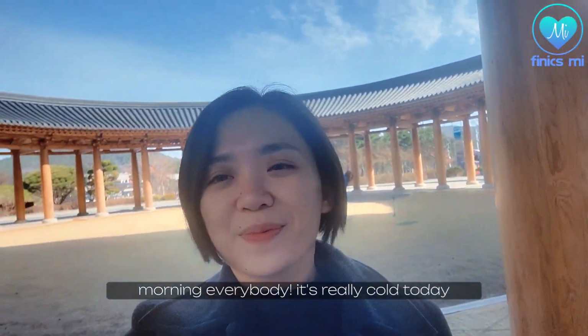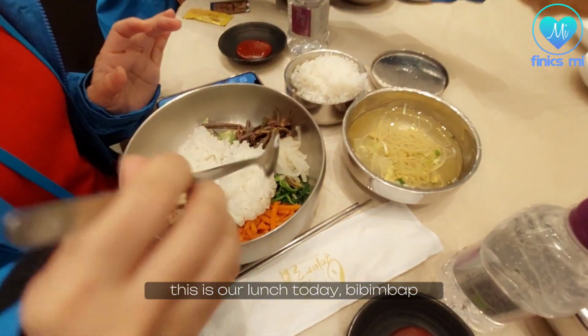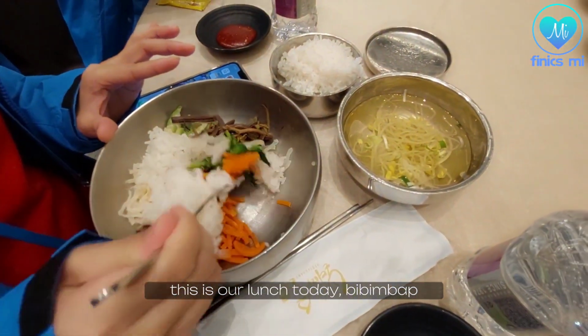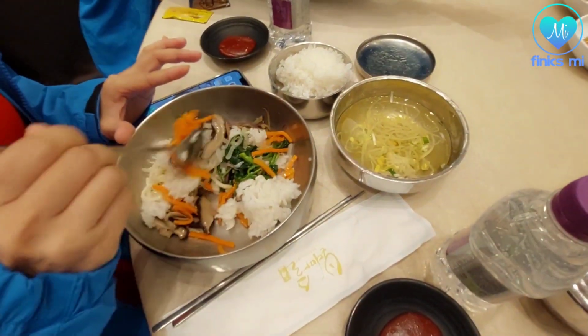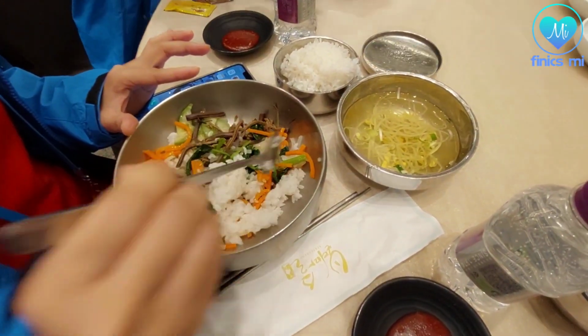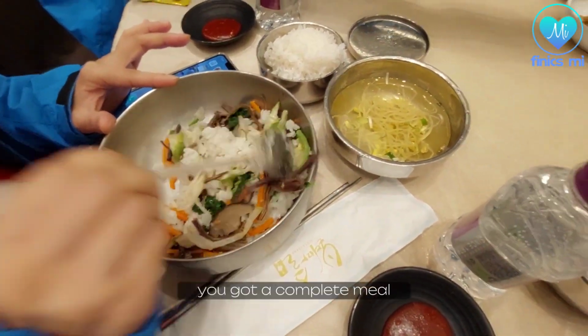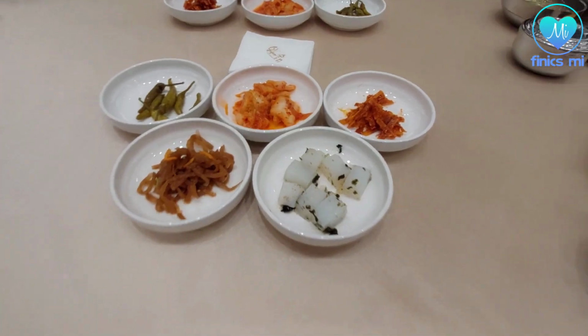Good morning, everybody. It's really cold today. So this is our lunch today. It's bibimbap. So this is what we're gonna do. Put everything inside and mix. That's it. You got a complete meal. Why not?